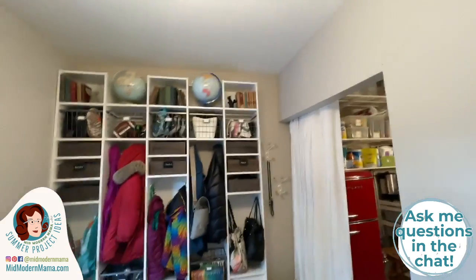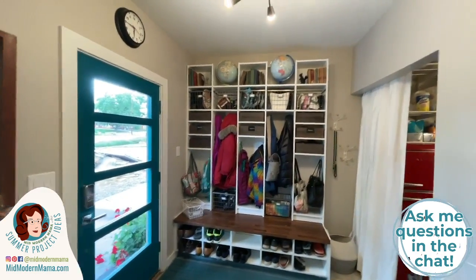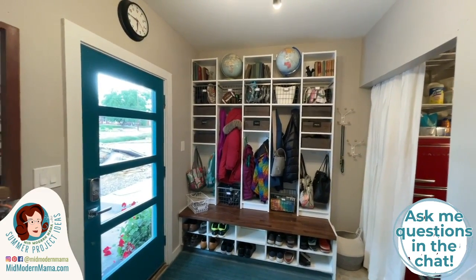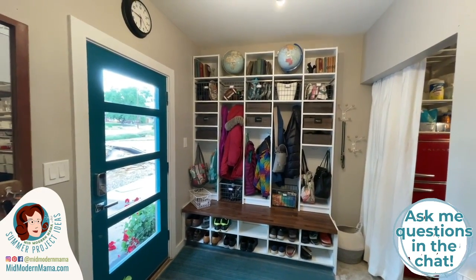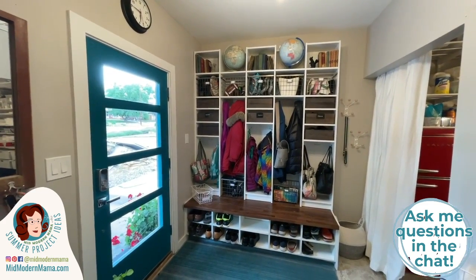Hi, I am Mid-Modern Mama at midmodernmama.com, and today I am taking you on a short tour of our newly redone mudroom with lots and lots of storage and organization, and yet I think it still looks pretty good too.